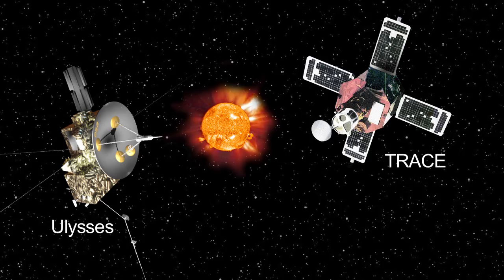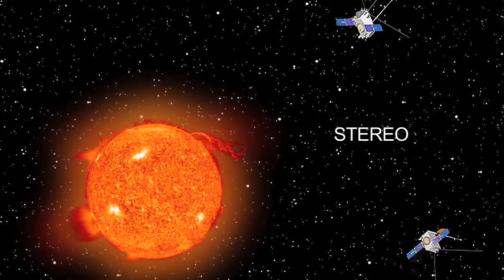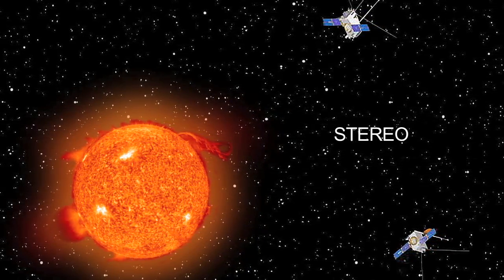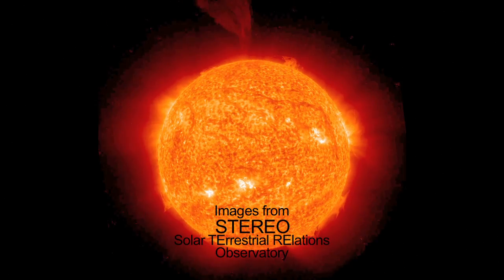NASA's Ulysses and TRACE spacecraft have completed their mission studying the sun. The two STEREO spacecraft launched in 2006 to see the structure and evolution of solar storms as they blast from the sun and move through space.